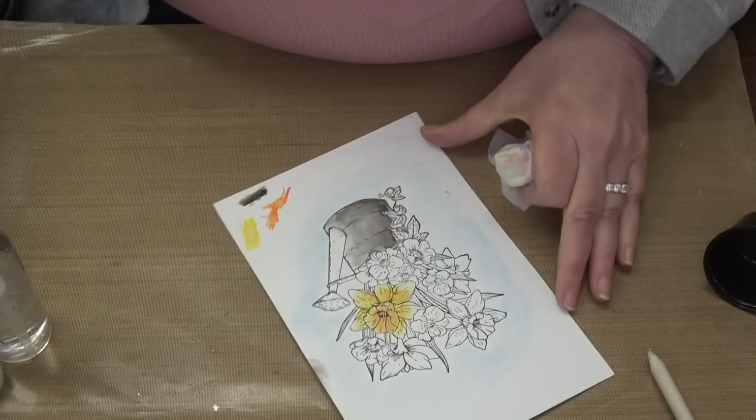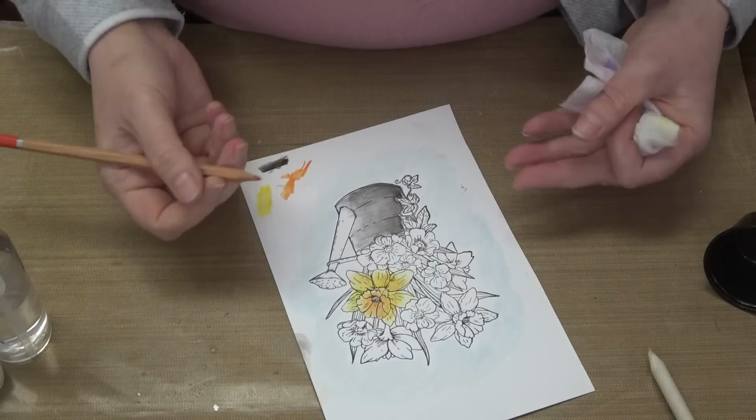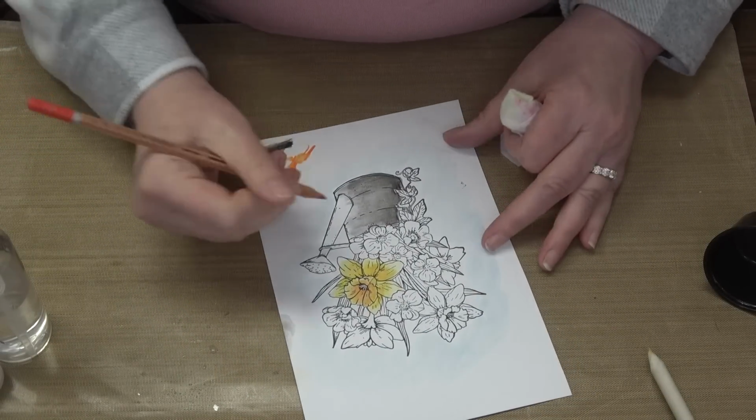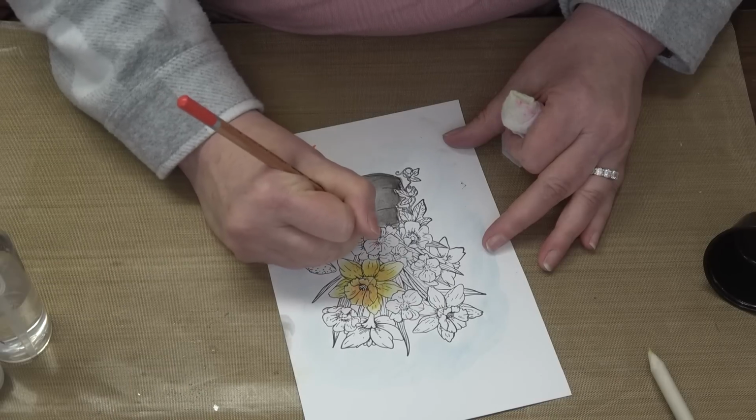They're easy, they're fun, they're affordable, and with the stamps, I mean, we're talking not $19.99 for one stamp. Oh no, you get all of it for $19.99.